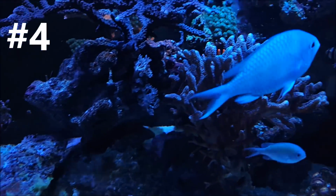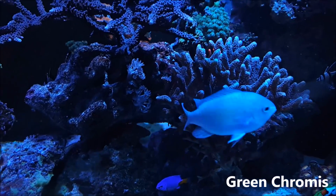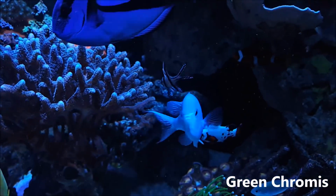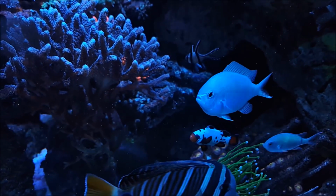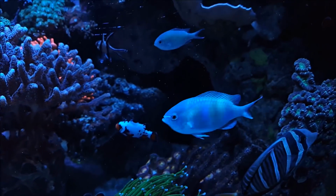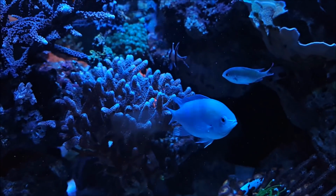Number 4 is the green Chromis. These fish do like to school together. They stick in groups. I've had this one for probably around 4 years. They are a great blue color with a little bit of a green tinge. But do get them with caution, as some of the big ones will pick on the other ones and actually kill some of their own.